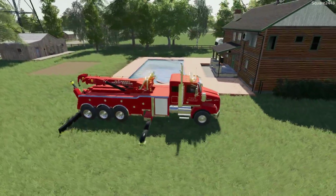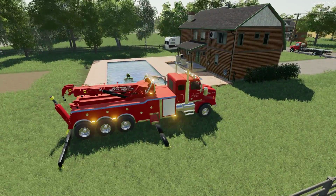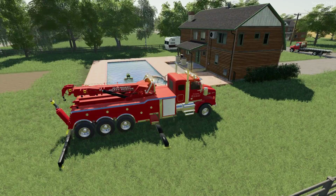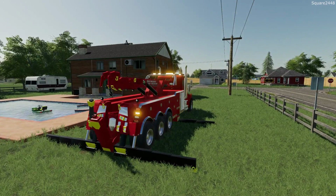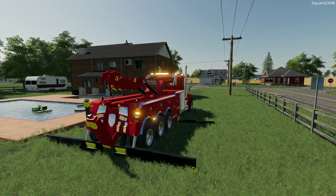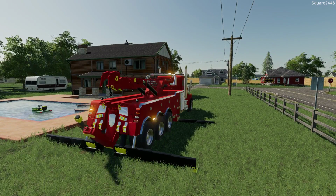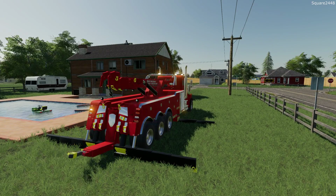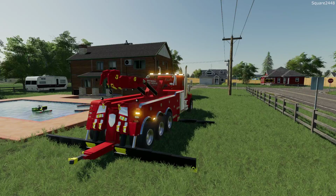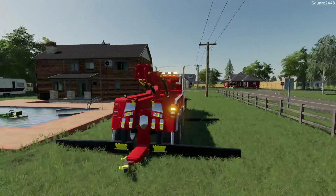Now I do want the boom as centered as possible. Right there seems to be good. Perfect. And up next I do want to lower this down. This is always a little tricky to do, and let's see if we can get it folded down. I always like to do this just to give us a little bit more room for the winches. And this will also give us a little bit of extra stabilization needed. That seems to be good.